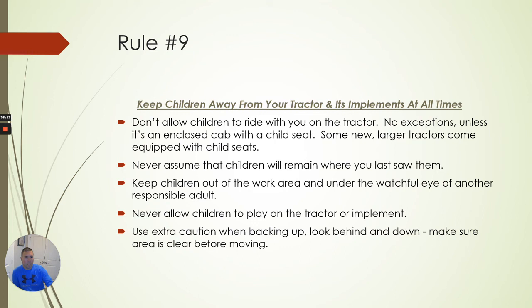Rule number 9, keep children away from your tractor and its implements. Kids don't understand.